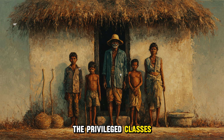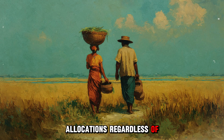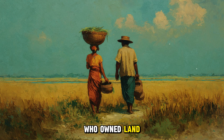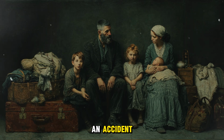Meanwhile, the privileged classes in Calcutta, who were important to the war effort, were supported by guaranteed rations. The colonial administrative class, British officials, military personnel, and Indians employed in essential war work received guaranteed food allocations, regardless of market prices. They did not starve. Wealthier Bengalis who owned land, operated businesses, or had savings could afford to pay the inflated prices, or had stockpiles of rice from previous harvests. They did not starve.